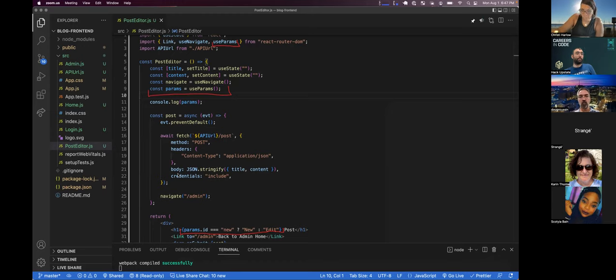Navigate const params. Sorry, I'm missing a lot of code. Const params. I've got them highlighted on the screen if that's easier. So that piece of code is supposed to make it so that when you click the edit post button, it's supposed to say edit at the top of the screen instead of new. Still not doing it. I got useParams here.